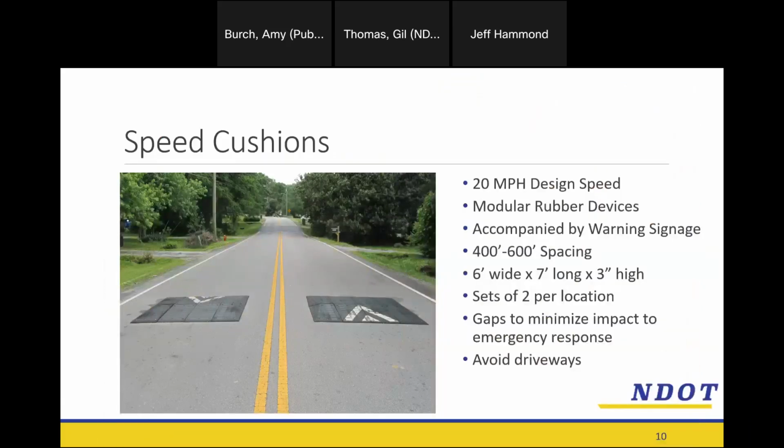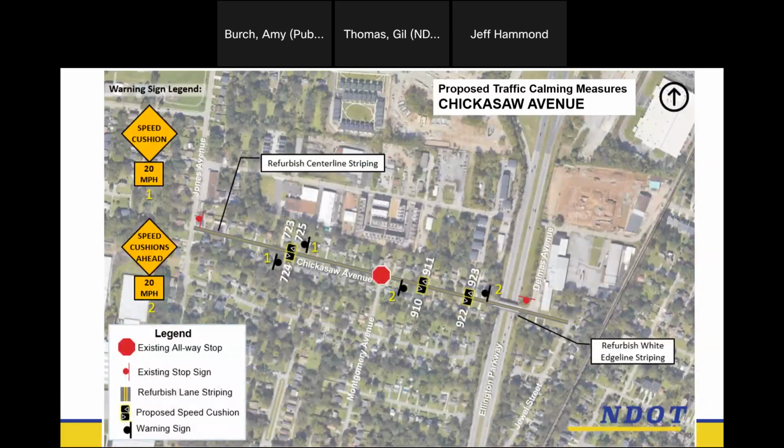So I'll go ahead and talk about the plan here. This is pretty similar to what we showed in the first meeting, that we're recommending 3 sets on this street. A lot of things went into play, again, driveways, spacing from intersections on how and where we placed these. But as you can see, we've got 1 set between Jones and the all-way stop at Montgomery, and then 2 sets between Montgomery and Delmas, really Montgomery and the overpass over Ellington Parkway.